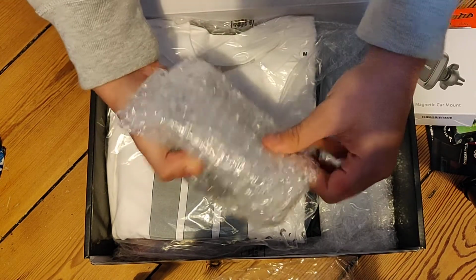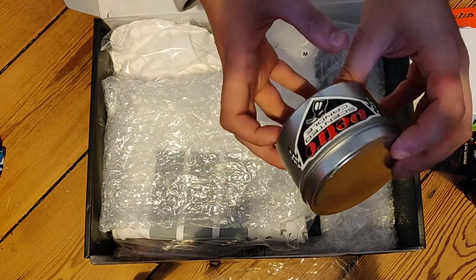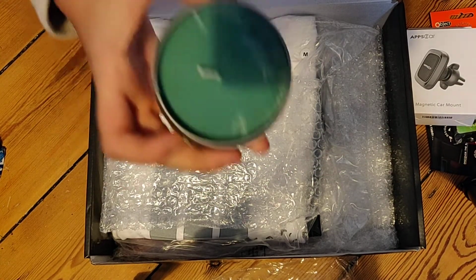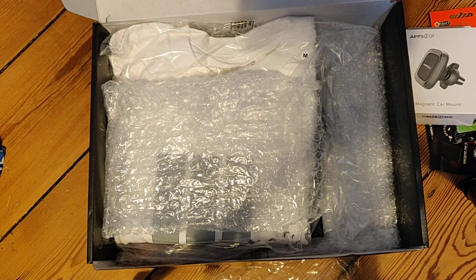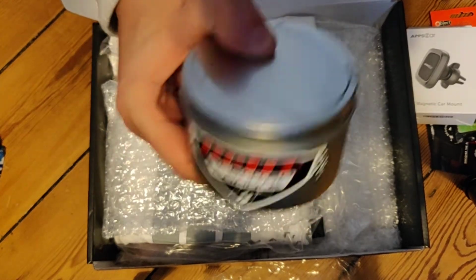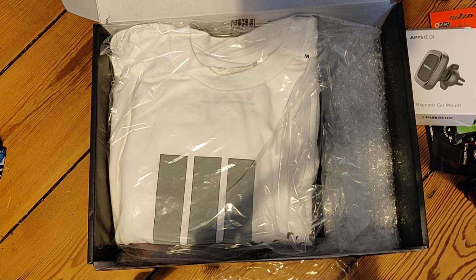Let's get this out. What is this? A petrol scented candle. Is that petrol? That smells good. That actually smells like petrol. That's good. That is very good. Oh, that does smell good. Petrol scented candle. I'm glad they sent me this one and not a diesel one. Man, that smells good.